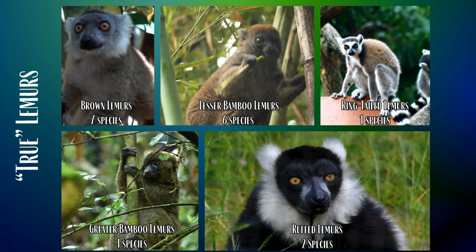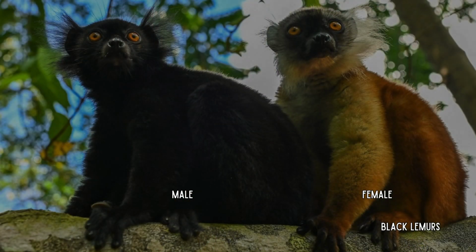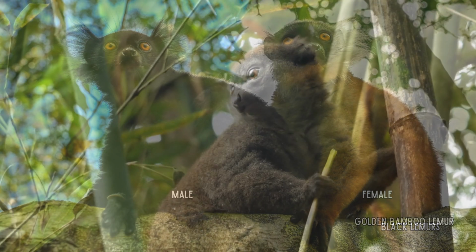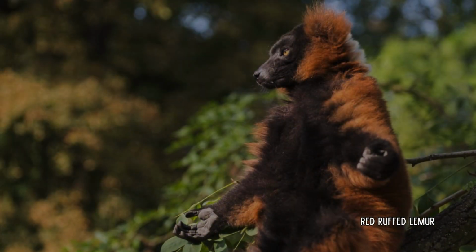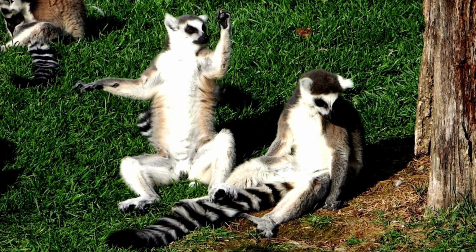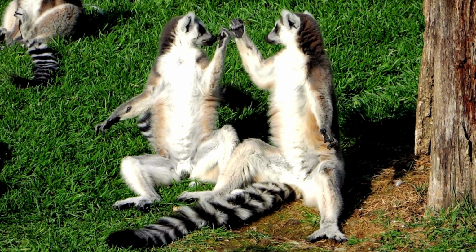Not as large as those in the Indriidae group, but larger than most other lemurs, true lemurs are diurnal, active during the day. Some species within this group are sexually dichromatic. That is, males and females of the same species exhibit different coloring. Some are bamboo specialists, some are the Earth's largest pollinators, some famously assume their best yoga pose and sunbathe to warm their bodies, which helps regulate their temperature and discourages parasites like ticks, fleas, and lice. These include some of the best-known species, like the ring-tailed lemurs.